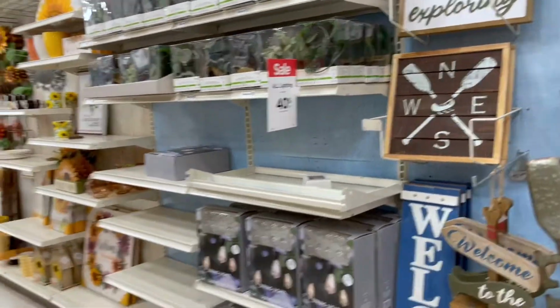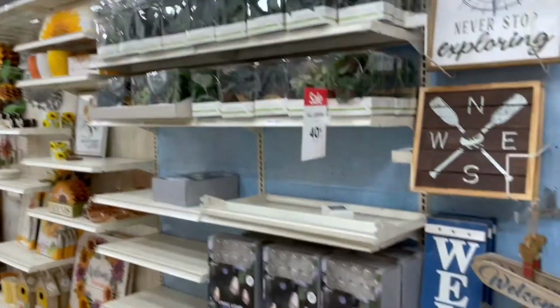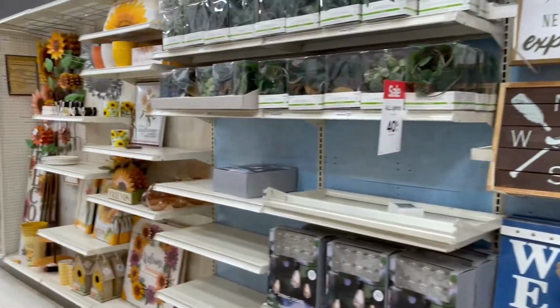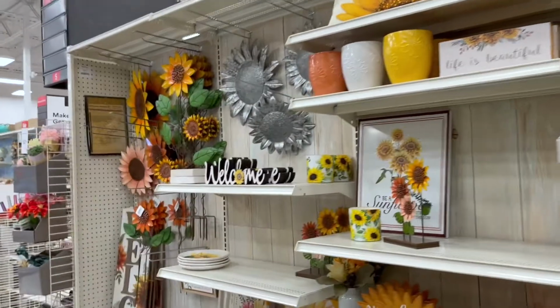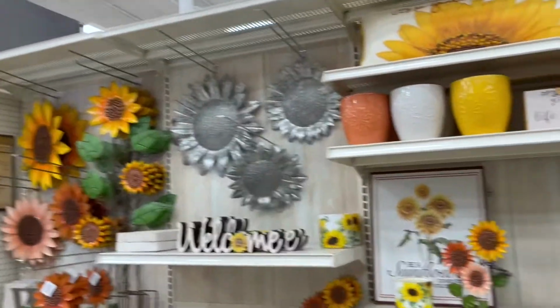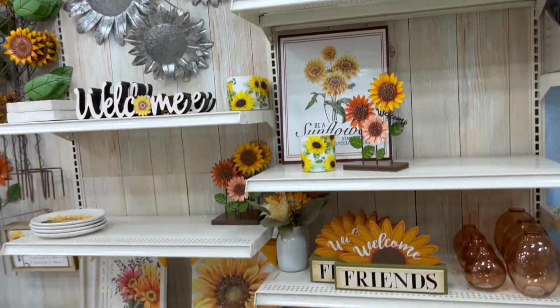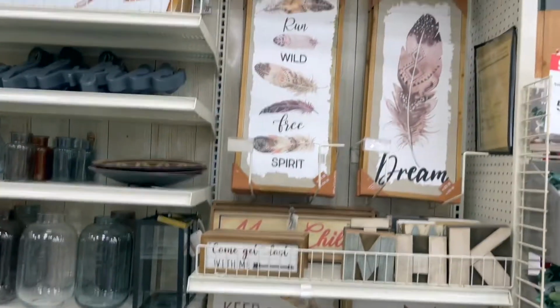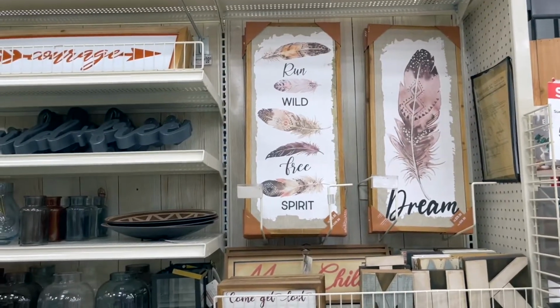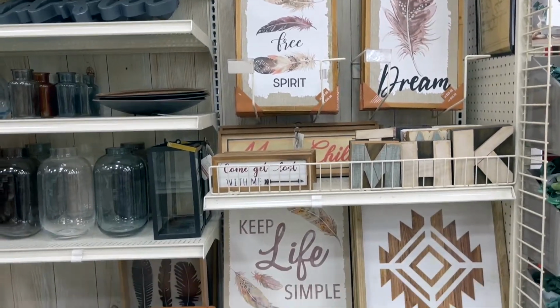And then lighting down here is 40. Sunflowers. This side doesn't have a sale sign on it, but I think this stuff is pretty cute.